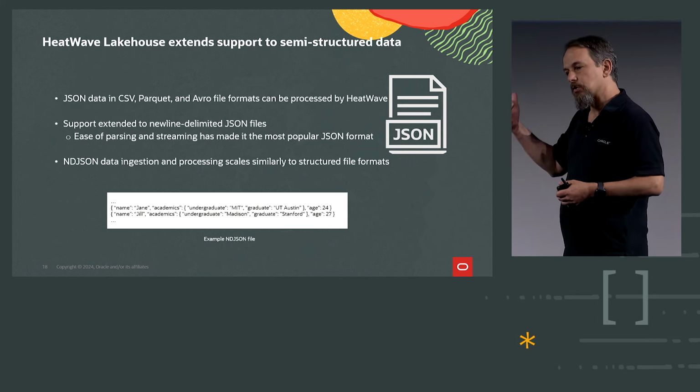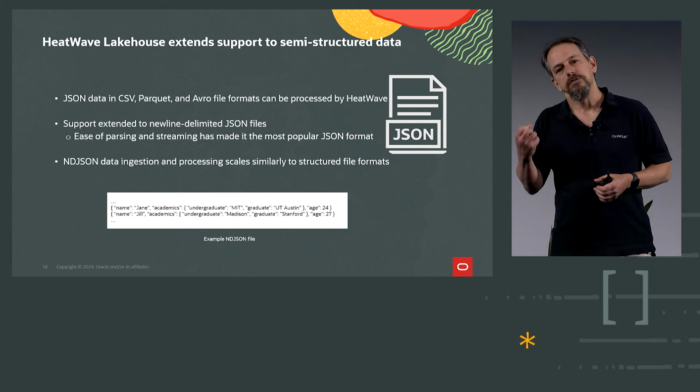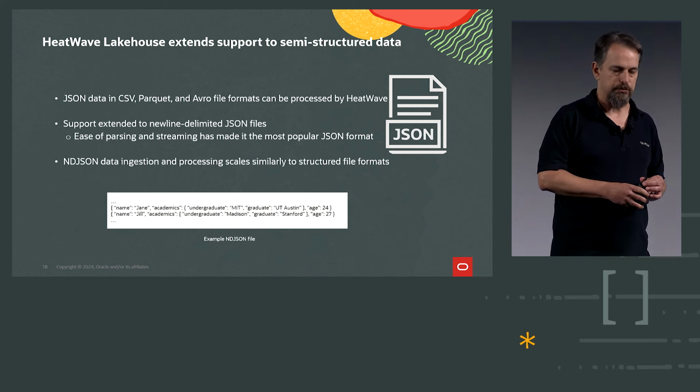And then as soon as you no longer need this data to be available to you, you can spin down these queries, you can spin down Heatwave and save money. You don't have to have Heatwave always running all the time.